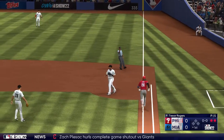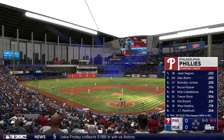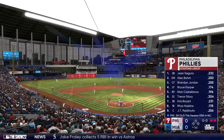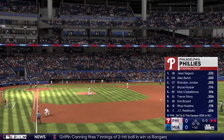Aguilar takes it himself, and a couple of quick outs. Batting third. As we take a gander at Joe Girardi's lineup for the Phillies. The sluggers of this lineup might not be too happy about the fact that the wind is blowing in today, Chris. Yeah, and you hear pitchers talk about how good it feels when the wind is at their back.